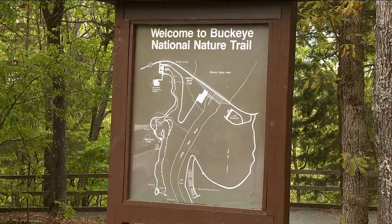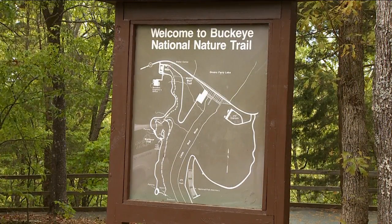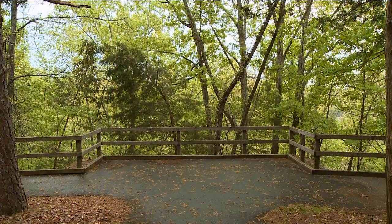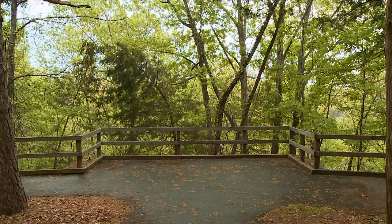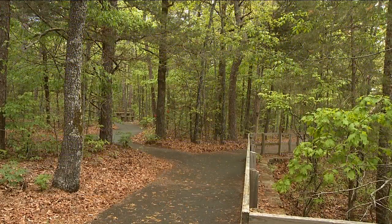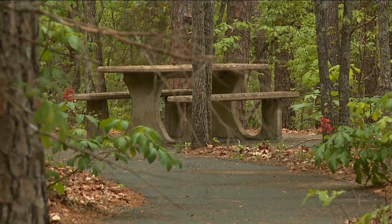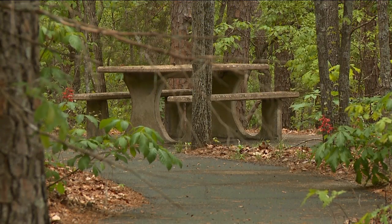There's also the Buckeye National Nature Trail, which was built in conjunction with the Mossy Bluff Trail to provide a quality trail experience to persons not physically able to negotiate the regular trail. The Buckeye Trail is paved and is wheelchair accessible. Picnic tables along this short 660-foot long trail provide a wonderful opportunity to eat under the forest canopy.